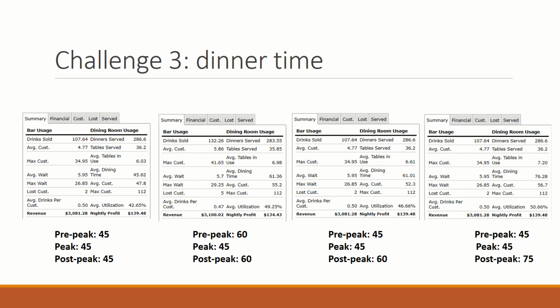The third challenge was to choose the dinner time. The dinner time is basically the time it takes for a customer from the time they are seated at the table till the time they leave the restaurant. And so we look for the optimal dining time across the evening. We can also think of it as the process cycle time in business terms, or the manufacturing time.